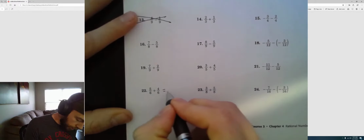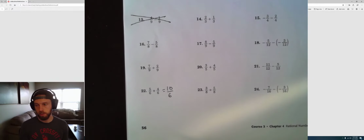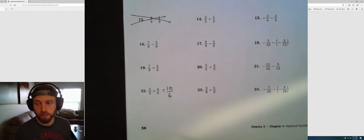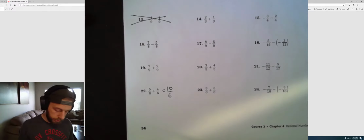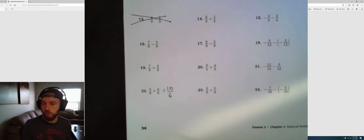And if you add those together, then you get 10/6, which is an improper fraction, which means you have more pieces than the size of the pieces that you have. You have 10 of them. Well, here's the thing. If you have 6/6, that's one whole. If you have more than that, then you have more than one whole, and that's what we call a mixed number.